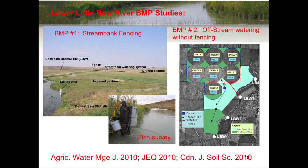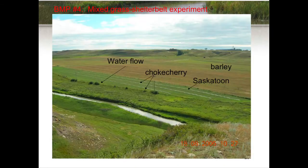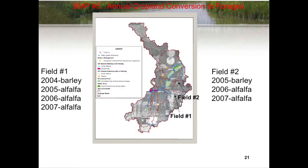There's an upstream, downstream study on stream bank fencing, so comparing keeping the cattle out of the river compared to letting them access the river for drinking, and that included some fish surveys. They also studied off-stream watering without fencing, so they were looking at some of the soils around where cattle access the river compared to the soils around the off-stream watering sites. They also looked at tame and native grass buffers along the river, and a mixed grass and shelter belt experiment. And they also looked at an annual cropland conversion to perennial forages as well.